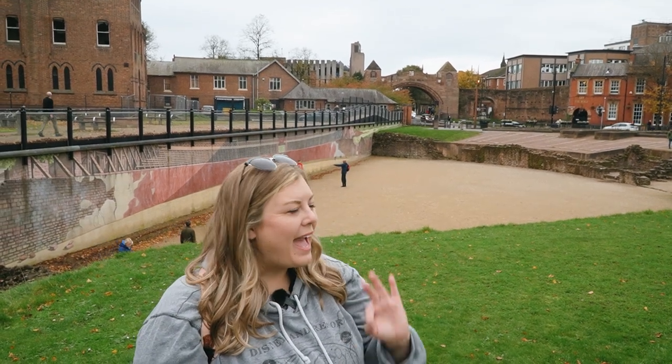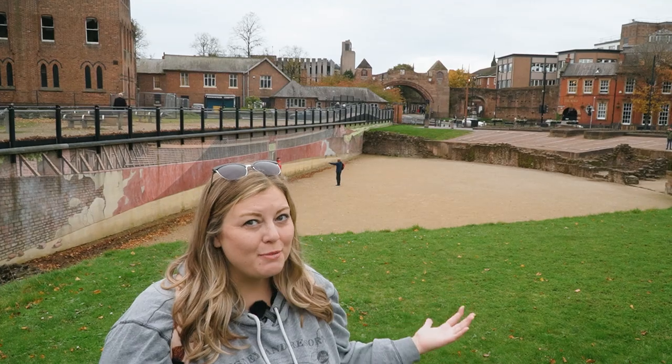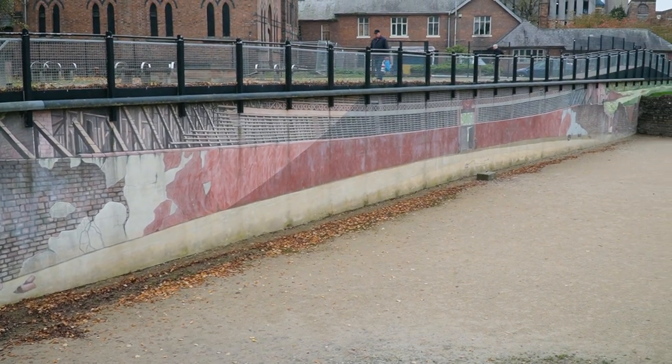Chester has so many things that make it unique. And one of those things is the Roman amphitheater, which is the largest Roman amphitheater in all of Britain. And it dates back to 70 AD.